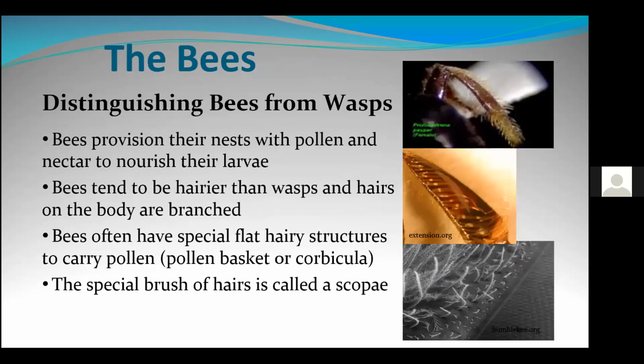Okay, so now the bees are different than the wasps, one, because they provide pollen and nectar for their larvae. And I should back up with the wasps. I didn't mention the wasps, especially solitary and social wasps, can be very, very good pollinators because the adults need pollen and nectar for energy. So they'll be foraging on the flowers, picking up pollen and nectar. And once they've gained enough nutrition, then they'll go out and start to look for prey for their larvae.